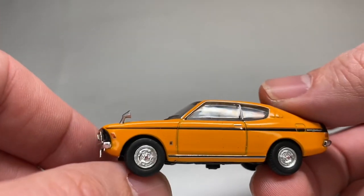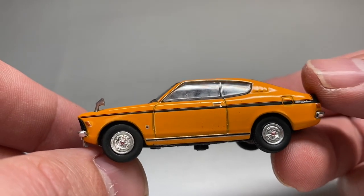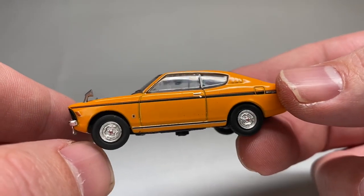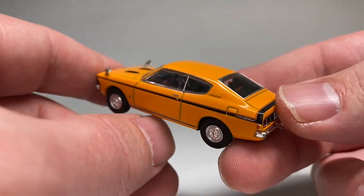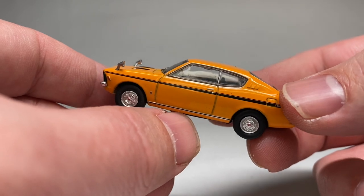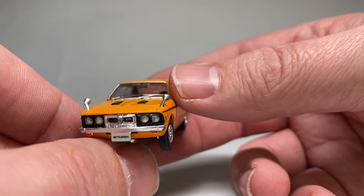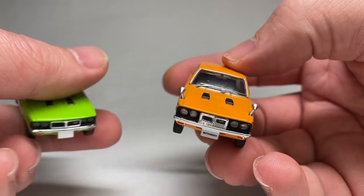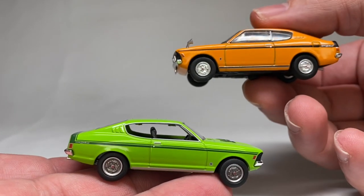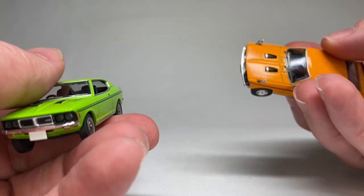Got a 1970 Mitsubishi Galant GTO. Looking amazing in orange. You know, earlier I put these on the same level as Tamiya Limited Vintage, which I consider to be pound for pound the best diecast in 1/64 scale. Talking about diecast, we're not talking about resin. Here is a Tamiya Limited Vintage Galant. And I just want to do a quick comparison because I did compare the two.